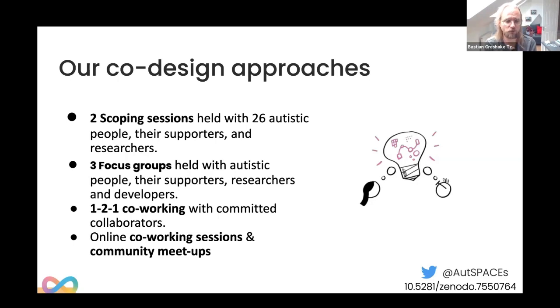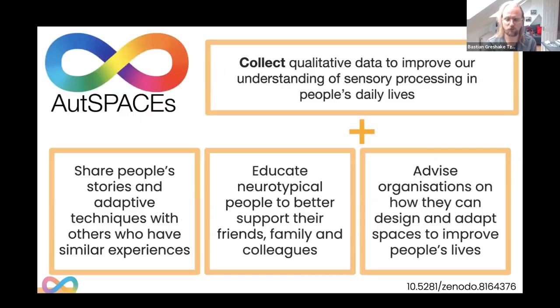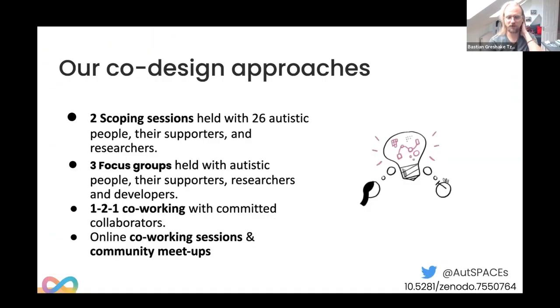And then there are three focus groups, again, with a similar community to understand the problem more, leading ultimately to really having engaged one-on-one co-working with highly engaged autistic collaborators to the point that now we do regular co-working sessions and online community meetups. For example, tomorrow at noon, we have the next community meetup of AutSPACEs where we will discuss where the project is right now.